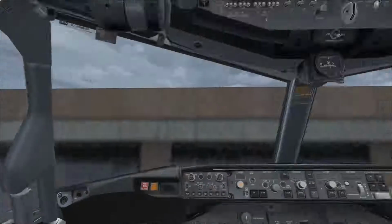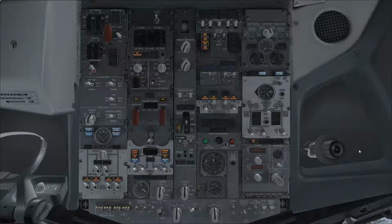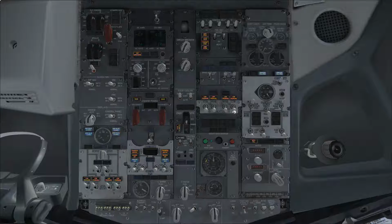Alright, let's go up to the top here. Got our battery. Put that on. It automatically comes on when you close the door, as you can see. Alright, the left should be on battery. It is. And on the right, standby power. Alright, we'll turn off the master caution. Make sure all the hydraulic pumps are off. Now they are. All the fuel pumps should also be off. I don't know why it doesn't do that when you do cold start. But oh well.